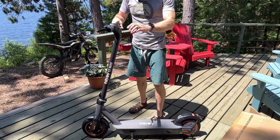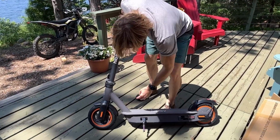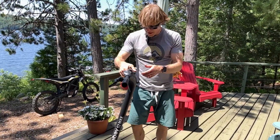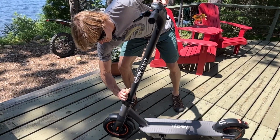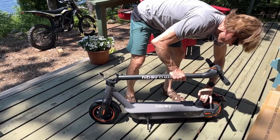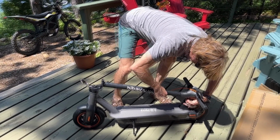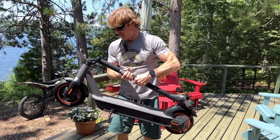All right, so here we are. This thing looks pretty cool. It also comes with 2 extra tubes and some stuff to help you inflate these tires. It looks amazing. And here you can see that it's got a little folding feature, and it's got a little latch back here that I just noticed actually, and you can catch this latch onto here and you just carry it around with you.